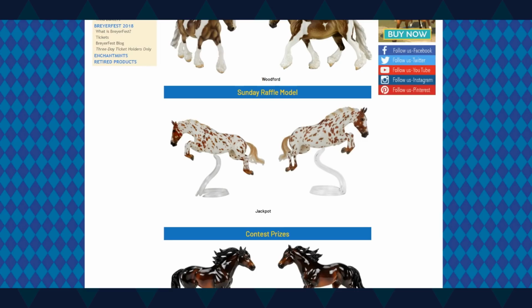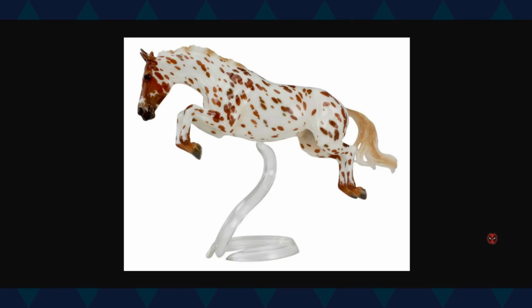This is the Sunday raffle model, whose name is Jackpot, and I like this guy too. I think he's really pretty, but he's definitely not my favorite for sure, because I just don't collect models that are in a jumping pose, really. The only exception is stablemates and mini whinnies, I'm okay with, but for some reason when it comes to traditionals, I just don't care for collecting the jumping ones. The Bristol mold is really beautifully sculpted. I have seen Bristols in person, and they are very nicely done, but I'm just not personally a huge fan of collecting them for myself.